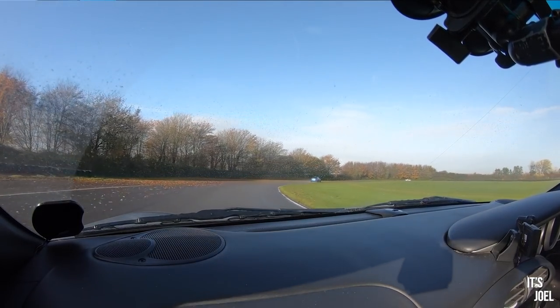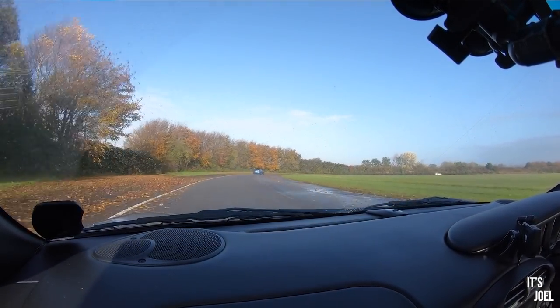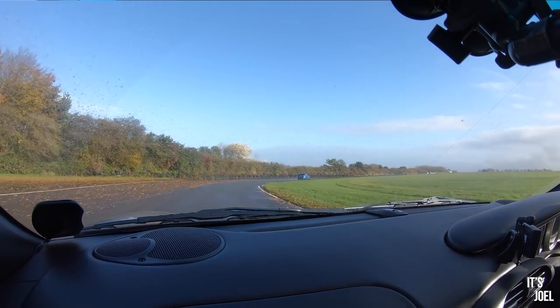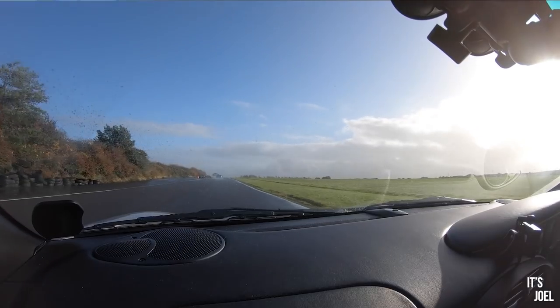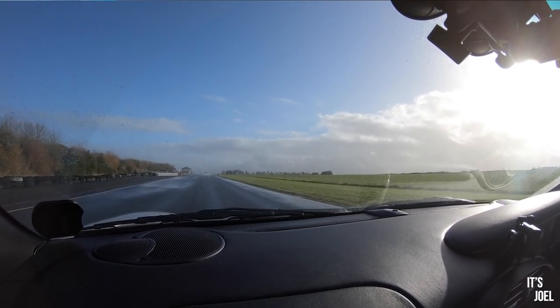In terms of the handling though, it handles so well. The turning is so nice. I can really, really feel what my front wheels are doing. And because of the weight distribution of this car and it being mid-engined, it is so flat. So, so flat.